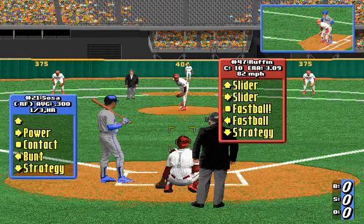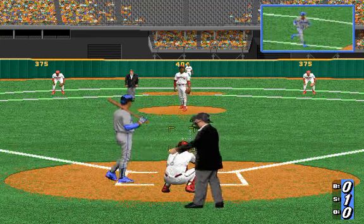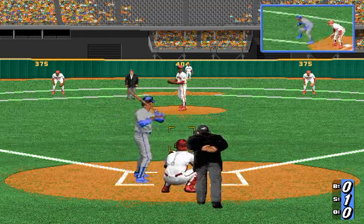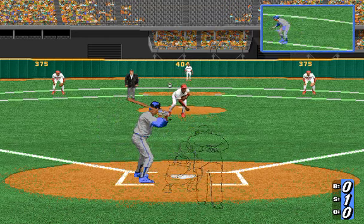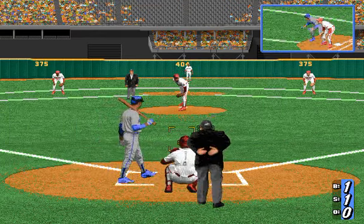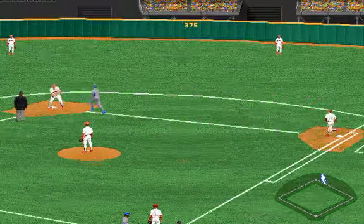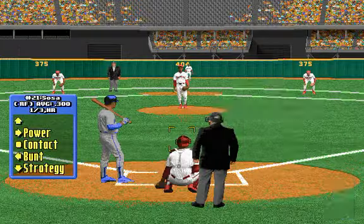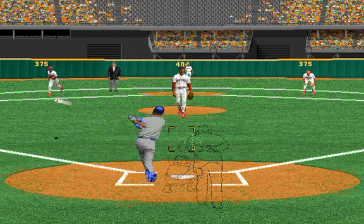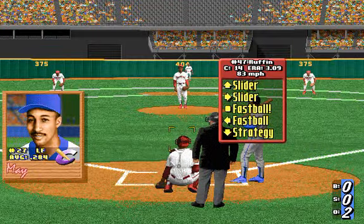Now up Sammy Sosa, number 21, a .300 hitter. He steps in with one homer, one RBI. The count is 0-1. High. That's ball one. There goes Hernandez. High and inside. Ball two. The 2-1 pitch. Line drive to the left side. Caught by Tony Hernandez.